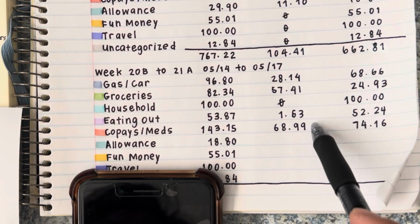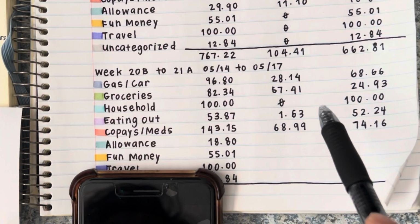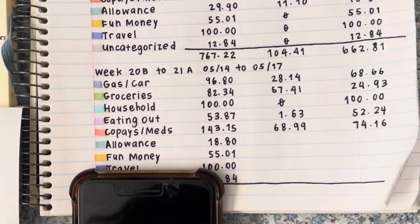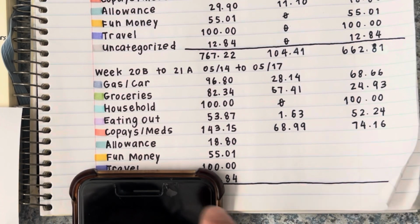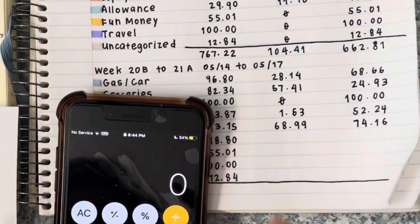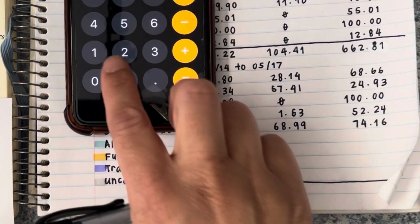I basically got a 3-month supply with the $68.99, and so I should be good till August with those 2 medications. The other ones that are like $1 here, $1 there, those renew monthly. So, but I mean, that's easily covered. It's just like the copays and stuff that I would want to like keep a budget for, if that makes sense.